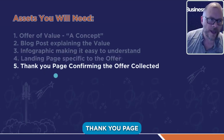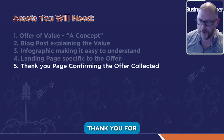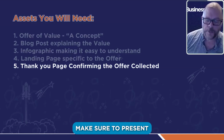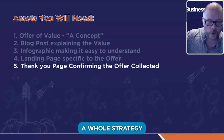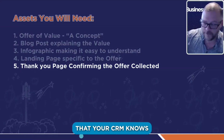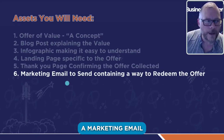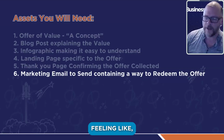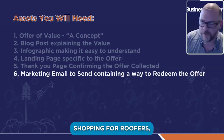Then you want a thank you page that confirms that the offer is collected. So, hey, thank you for getting our free thing. Your free thing voucher is in your email. Make sure to present your voucher to your sales guy, or tell your person that you got it. And there's a whole strategy about making sure that your CRM knows that that's the thing that came through on. Then you need a marketing email to send containing a way to redeem the offer. Some kind of feeling like, oh, there's my proof. I got my thing. I'm done shopping for roofers. I'm out of the market.